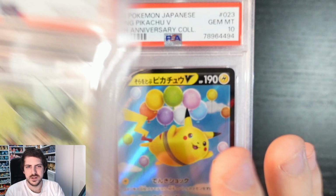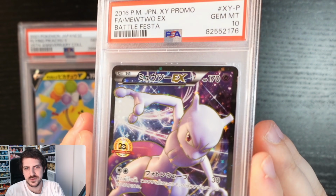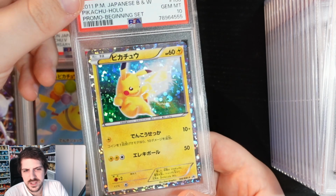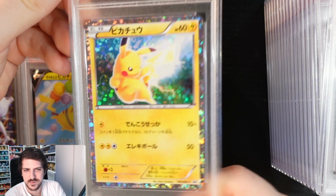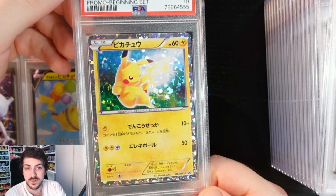We've got the Morgan Ultra Shiny GX, the Flying Pikachu V. That's the other Mewtwo EX Battle Festa card. That isn't really a bulk card. This one here is kind of special. I didn't really notice that this card is $400, $500. I've never graded this one before in my life. I must have just had it from a collection and sent it in. It looks really damn cool. It is really, really damn cool.